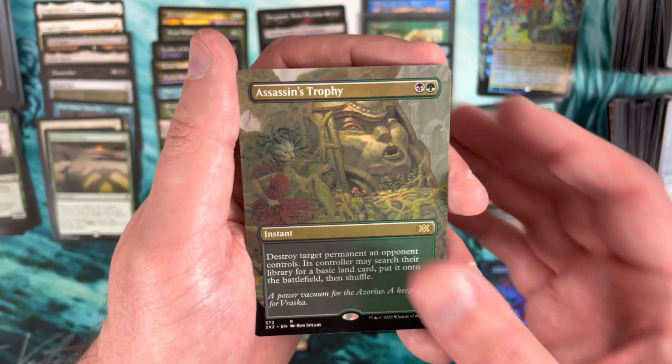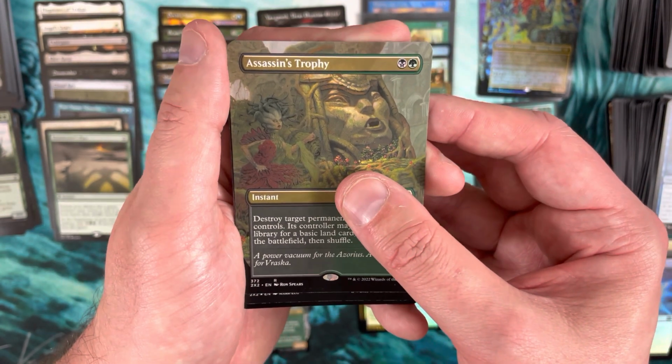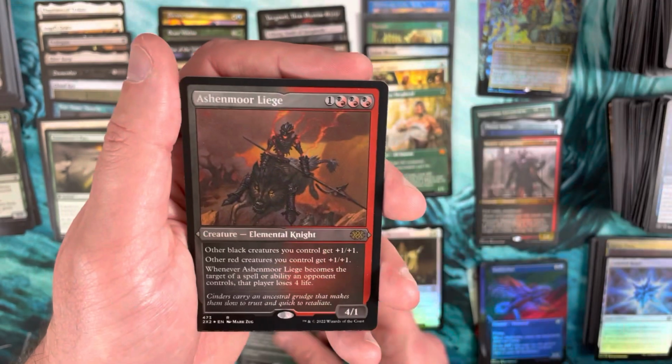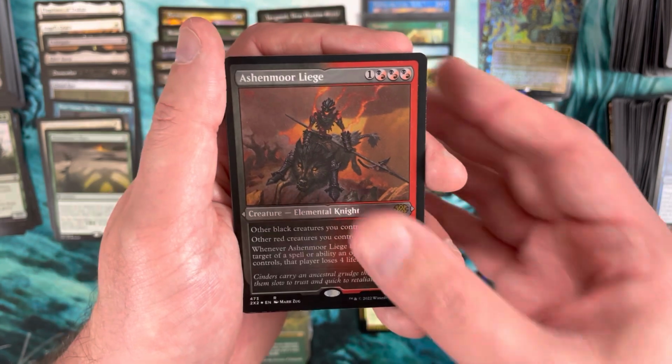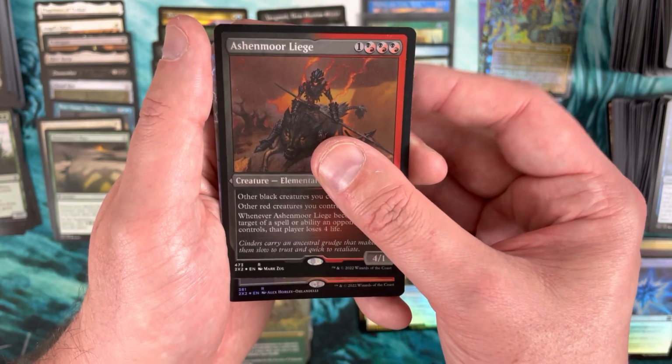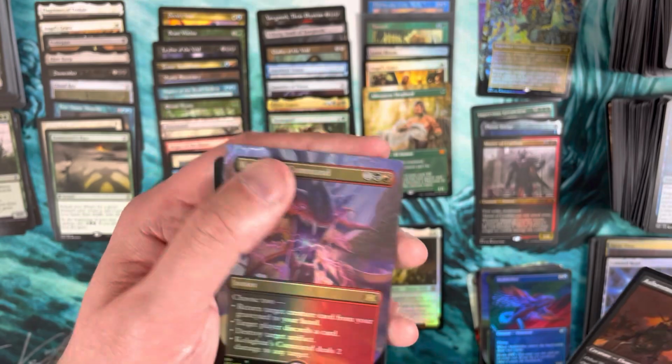We'll take that. All right, now we hit our etched slot. Etched is a Ashmore Lead. That is not good. Okay, can we get a mythic out of this last slot to finish up? We cannot. Oof. Colligan's Command.